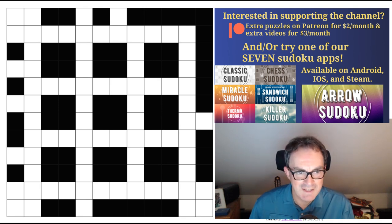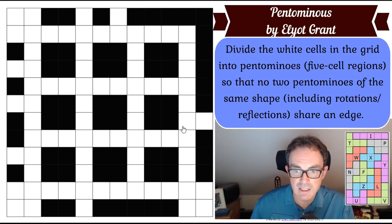Now, with all that said, let's have a look at the rules of this. It's standard pentominoes, so if you are familiar with pentominoes puzzles, you will know exactly what to do. But basically, we have to divide the white cells in this grid into pentominoes. A pentomino is just a five-cell region of some shape. So that's the simplest region, I suppose. That is a five-cell shape.